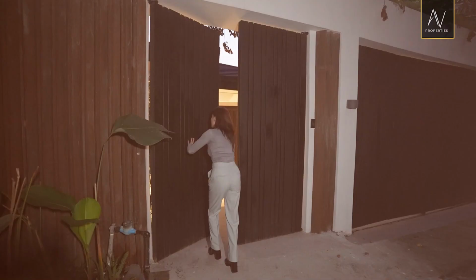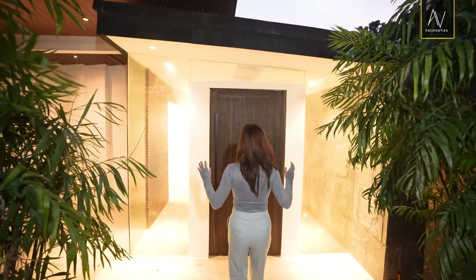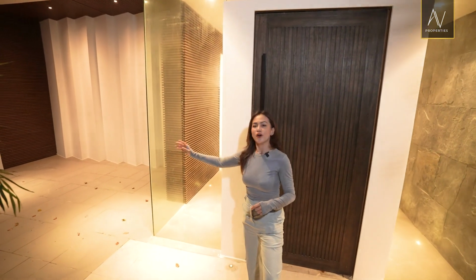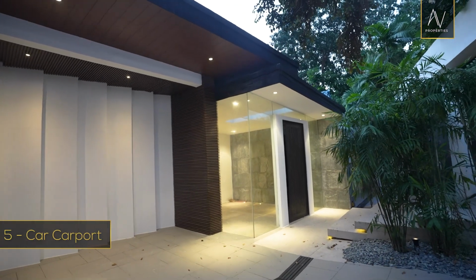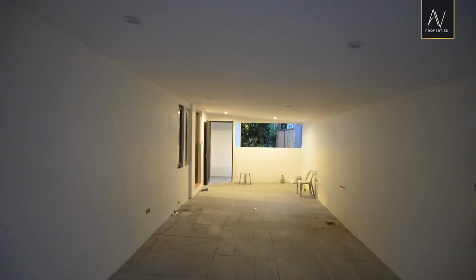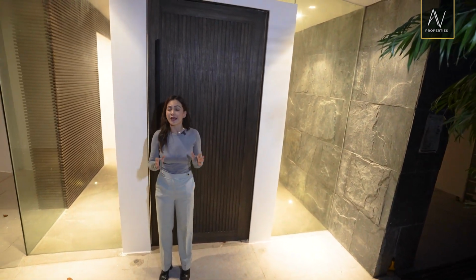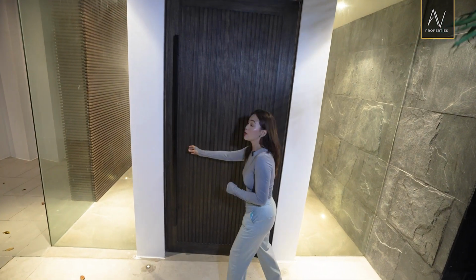All right, guys, let's push our way into the house and wow! This is such a grand entrance. So let me stay for a little while and show you what you will find on the right side. That is your spacious car parking, and there's another one to the left as well. This house boasts a modern tropical Zen vibe that I'm sure you guys will surely enjoy. And I cannot wait to see what's on the inside.